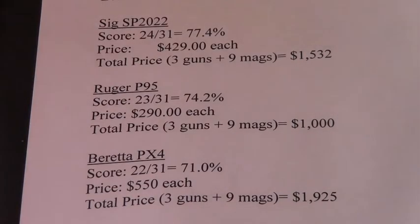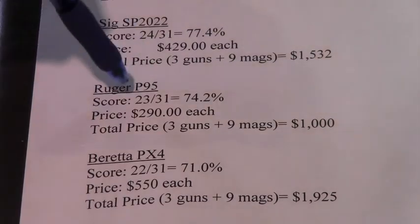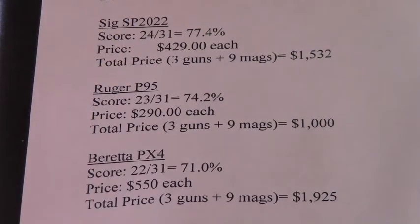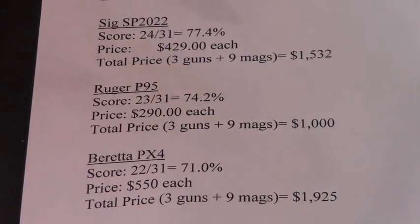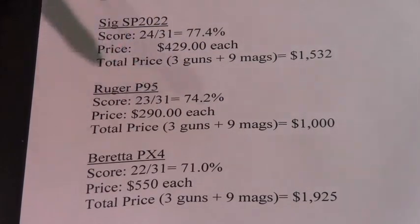Moving on to our next gun, the Ruger P95, scored 23 out of 31, 74.2%. Again, that's pretty good. And the outstanding thing about the Ruger is the Ruger came with 2 magazines, so we only had to buy 1 extra one per gun, and the street price on the Ruger was $290. So with a little bit of ammunition and the guns and the mags, I was coming in at $1,000 cash. So that's right on budget. So that's pretty attractive.